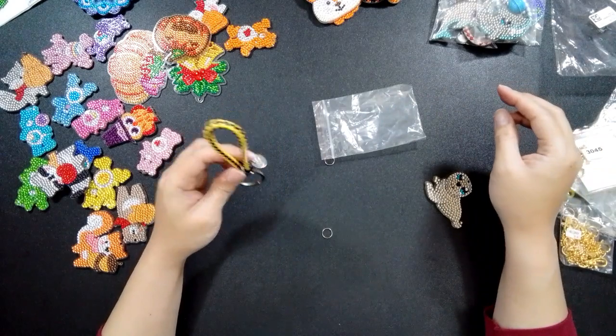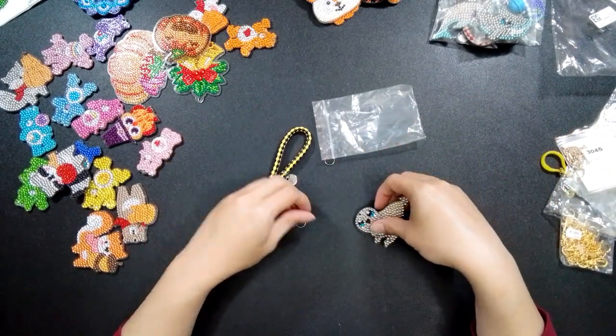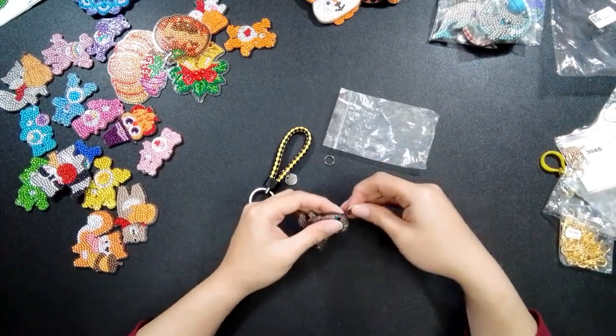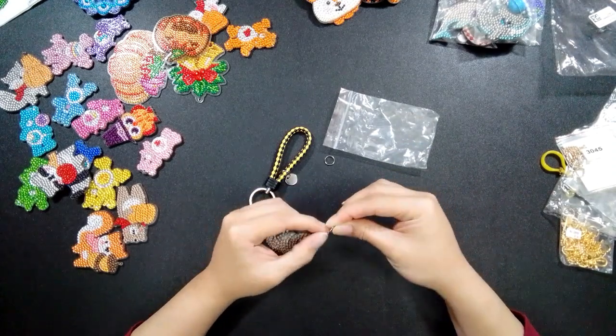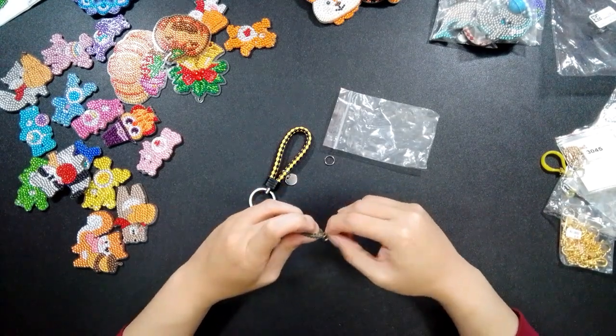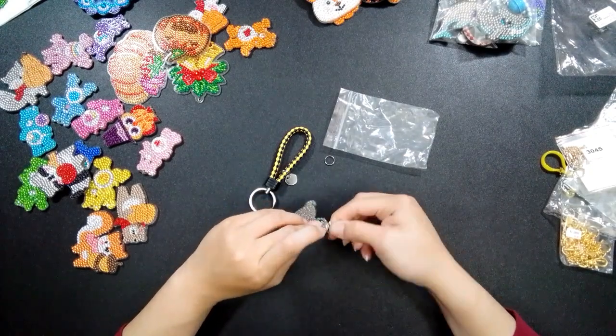Oh, I don't have a bell. No bell. Okay. This one has no bell and no chain.